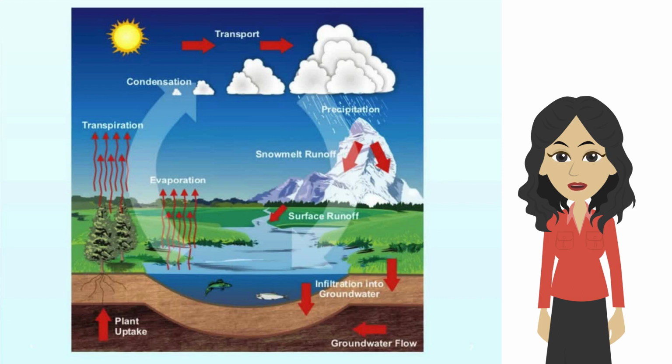Let's take a look at the 3 basic steps in the water cycle. The first step we're going to look at is precipitation. Precipitation means rain or snow or sleet. When it rains or snows, some of that precipitation falls in the ground, where it soaks into the ground and is absorbed by plants. Some of the rain falls on hard surfaces like sidewalks and streets. Water will not soak into these hard surfaces, so puddles will form.